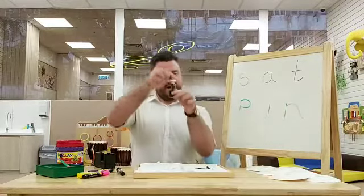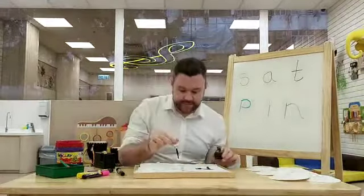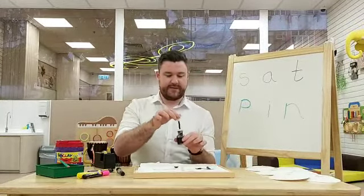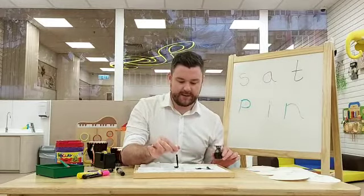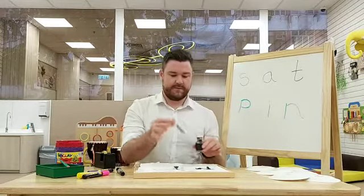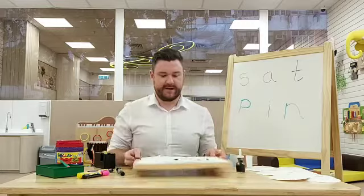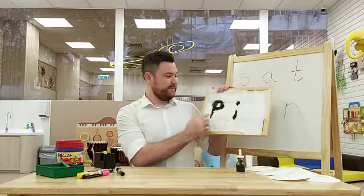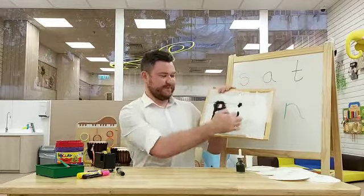Let's try I. A little bit more, okay. Lovely. Remember I, we just want a straight line and a dot. So let's see, does it look like an I? It does. P-I. P-I. Oh, it's all dribbling down.